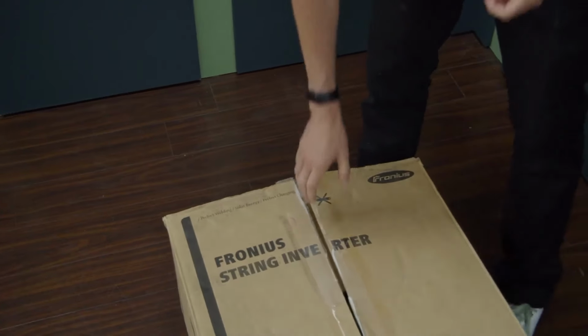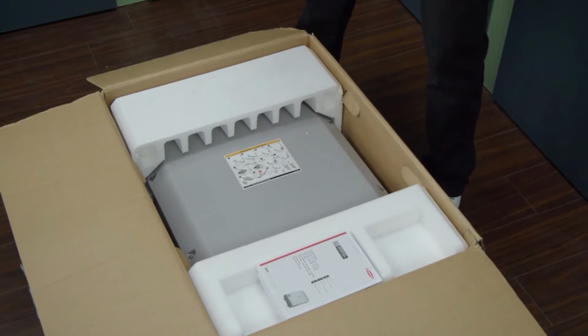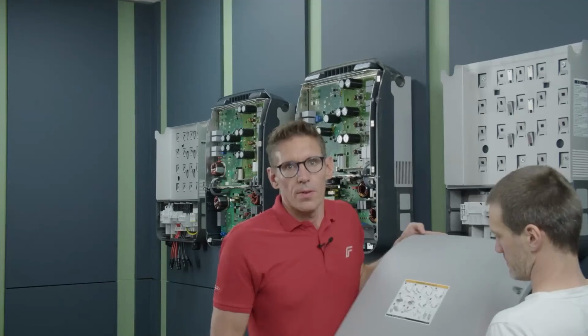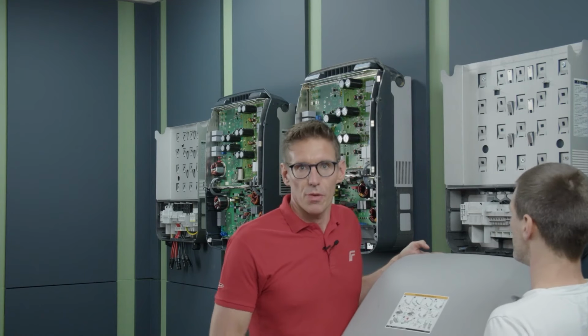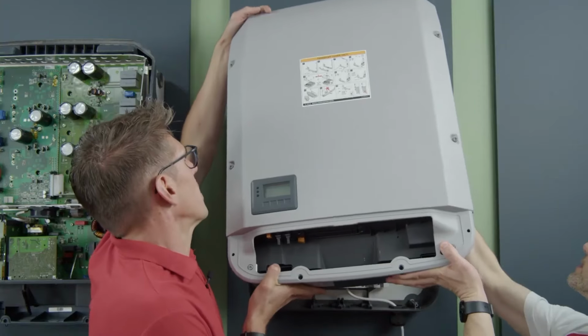Now we can go to the Exchange inverter, open the box. Be careful not to damage any of the cardboard or polystyrene. Again, it's a 2-person lift to remove the inverter from the box. Once the inverter is out of all the packaging, remove the DATCOM cover and also remove the inverter from the transit backplate. You can now install the inverter onto the original unit's backplate.